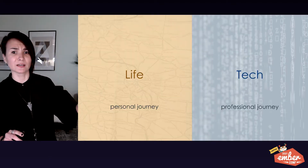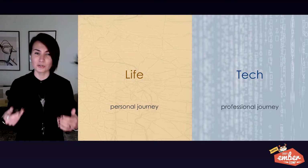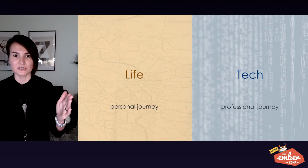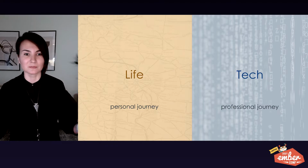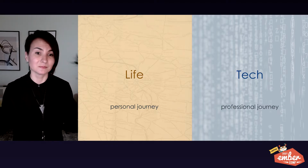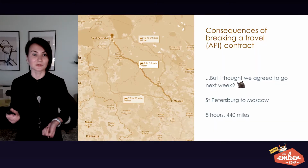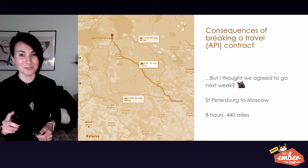It wasn't a straight line nor a curve. For me, it was a journey. The journey through 2 intertwined roads, personal and professional, where lessons from one echoed into the other. Maybe they aren't so different after all. Let's find out this by driving to our first checkpoint, St. Petersburg. My friend and I planned a trip to Moscow.